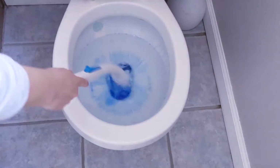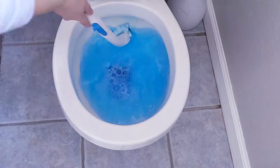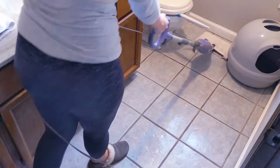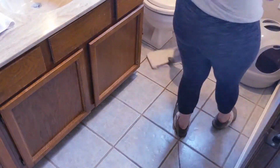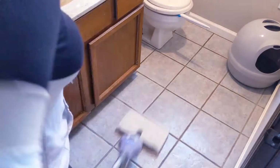After the Lysol cleaner sat in the toilet for a few minutes, I finished cleaning it using a Scrubbing Bubbles dish wand. And now that the bathroom and the kitchen are clean, I am going over the floors with my steam mop, and of course, I first sprayed the floors using the Bona hard surface floor cleaner.